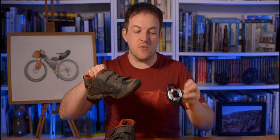Why clip in versus flat pedals? Scientifically, when you pull up, you physically use 50% more muscle than pushing down, which genuinely means your legs are more balanced, so you can keep a faster spin and it's generally more comfortable. But lots and lots of people use flat pedals. If you use flat pedals with really, really big pins and good grip, you're going to get near enough the same technology in there. It does mean when you get off the bike and you climb up mountains, you can be a lot more comfortable and a bit grippier.